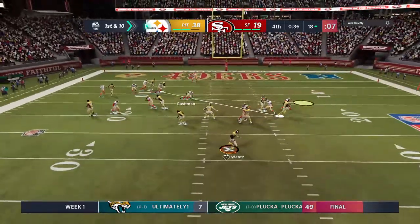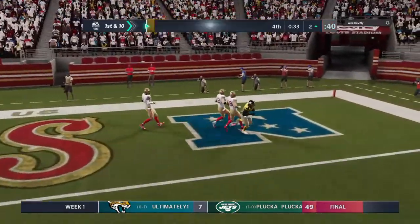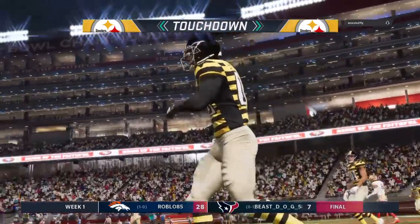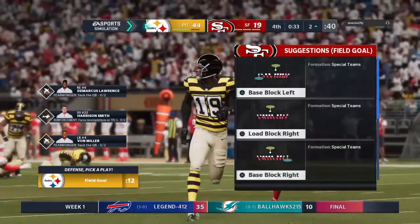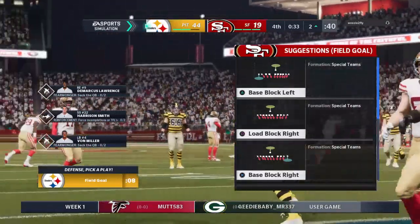Now Wentz on the bootleg. They'll roll him out right. That is caught. It's Juju for the Steeler touchdown. Juju Smith-Schuster, already his 2nd touchdown here in this opening weekend. And the interception by the Steeler D leads to a touchdown.